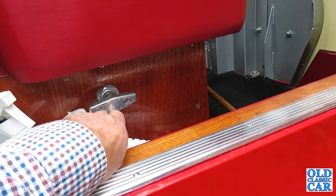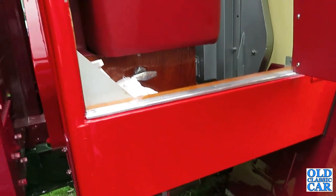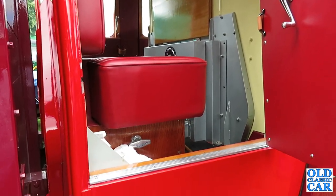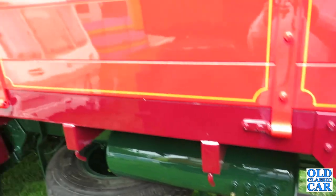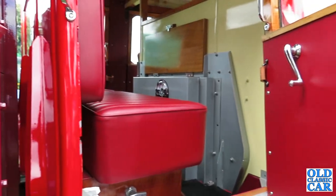What's this here? That is the isolation. When we've finished running it, we shut that off. So that you can't start the engine, put the lights on or anything, so nobody can tamper with anything. No. And also, it cuts all the power off so it doesn't run your battery down over winter. Got you. The tailboard's dropped down if you want to look in the back as well.